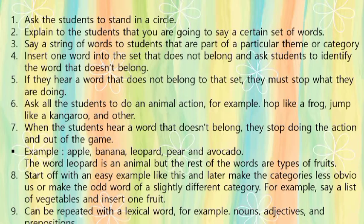not belong. 5. If they hear a word that does not belong to that set, they must stop what they are doing. 6. Ask all the students to do an animal action, for example, hop like a frog, jump like a kangaroo, and others. 7. When the students hear a word that does not belong, they stop doing the action and are out of the game.